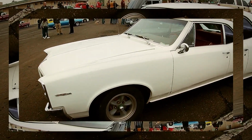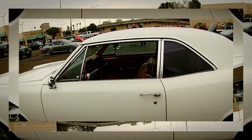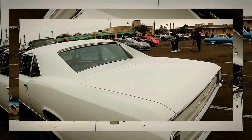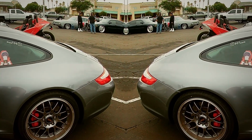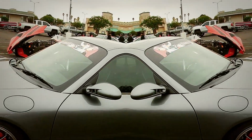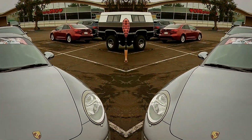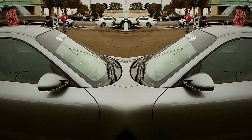Good looking 326. Pretty nice little restoration going on here. Pretty good. Pontiac. Porsche street racing machine. The Japanese accoutrements. Japanese street racer. Gotta like that.